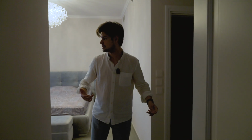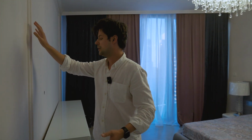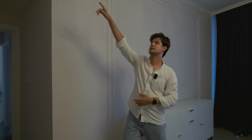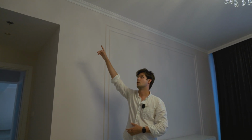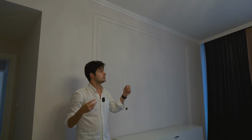So I'll show you the master bedroom. The pearl of this house, just have a look at how we decorated this wall. We put wall moldings here that beautifully accompany the overall style and add some accent to the wall. Also, in the whole apartment we installed ceiling moldings as well, so they allow us to give a little bit more accent and a more sophisticated look for this apartment.